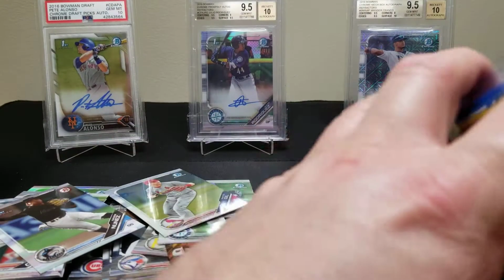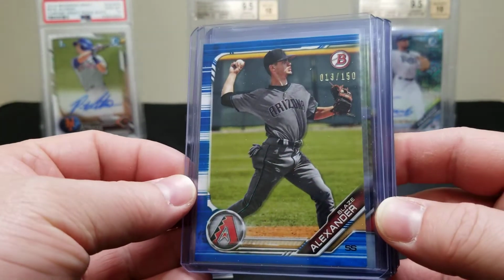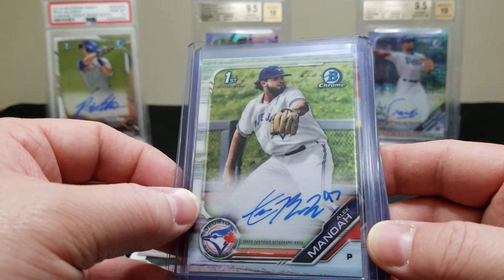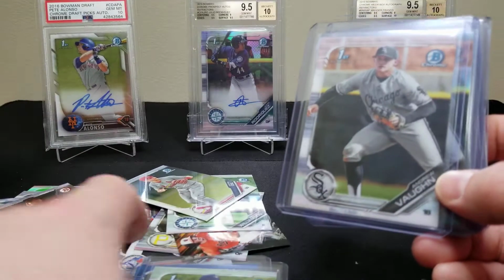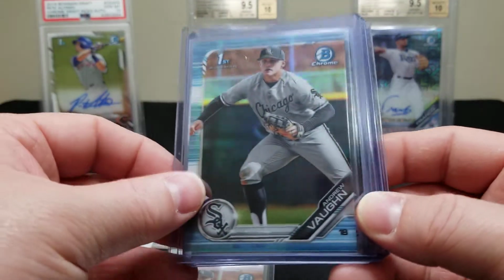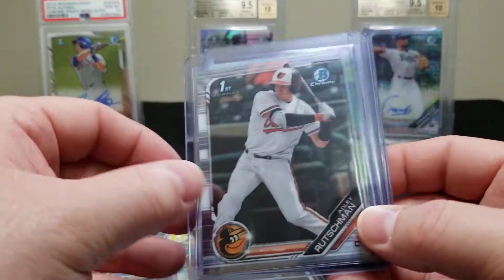Some of the better hits from this jumbo box of 2019 Bowman Draft. We did get the Blaze Alexander Blue to 150. Alec Manoah, who was a top draft pick for the Jays. I believe it was their first draft pick, right? Yeah, did the Jays have any draft picks before number 11? So that's their top pitching prospect. Andrew Vaughn, another Andrew Vaughn refractor. I think they call that a sky blue or something.